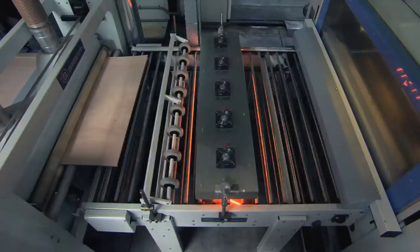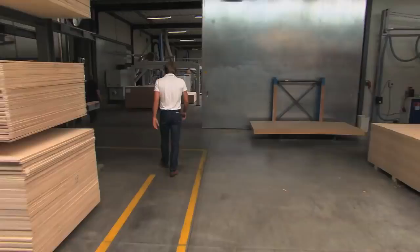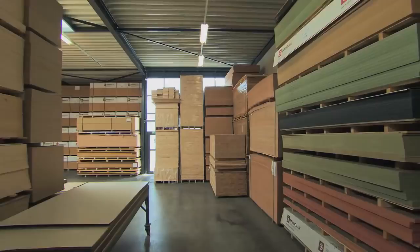This factory in the village of Vautsend uses wood from around the world to make soundproofing mounting plates. We have a lot of different kinds of panels here in stock, like plywood, blockboard, MDF, all different thicknesses and measurements.